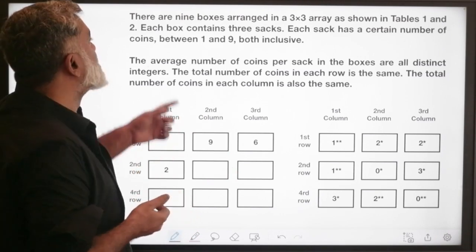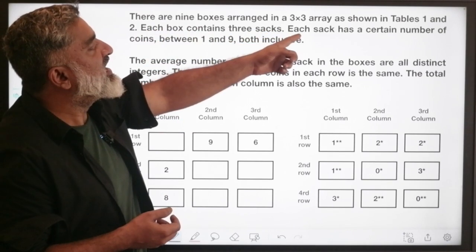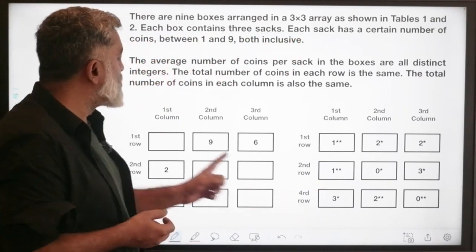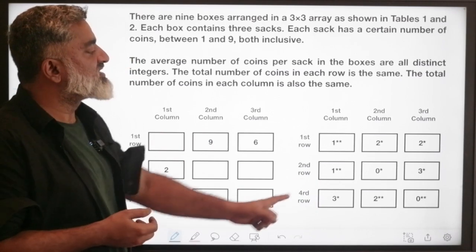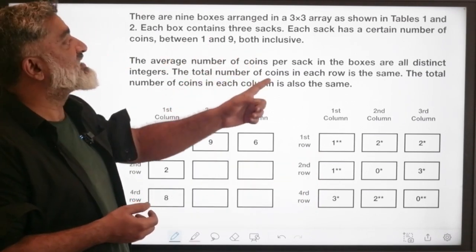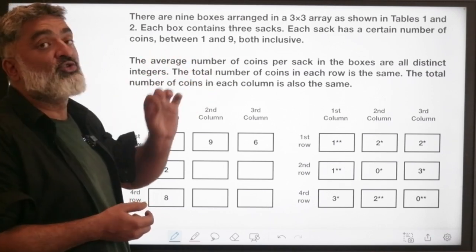There are 9 boxes arranged in a 3 into 3 array as shown in tables 1 and 2. Table 1 and table 2. 3 into 3, 9 boxes are there, 9 boxes are great. Each box contains 3 sacks. Each sack has a certain number of coins between 1 and 9, both inclusive.